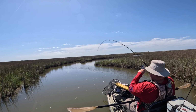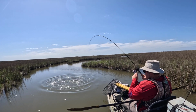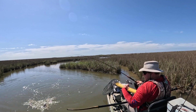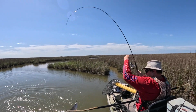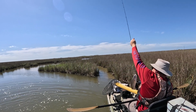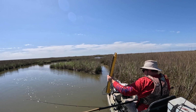I am seeing some little flashes of fish coming. Ooh, what do we got right here? What is this? It's probably a redfish, since we're back in a marsh creek. Yep, it's a little redfish, and it's going to be borderline whether it's a keeper or not. We're going to stick him on the measuring board and see, though, because he's in that 16, 17, 18 inch size.